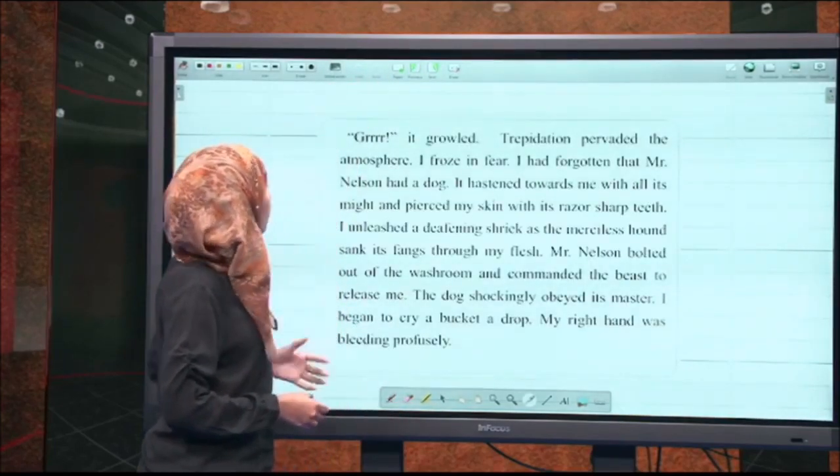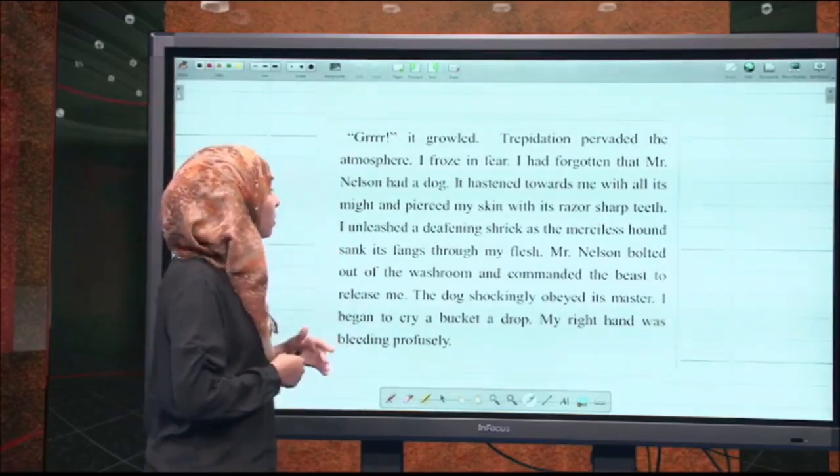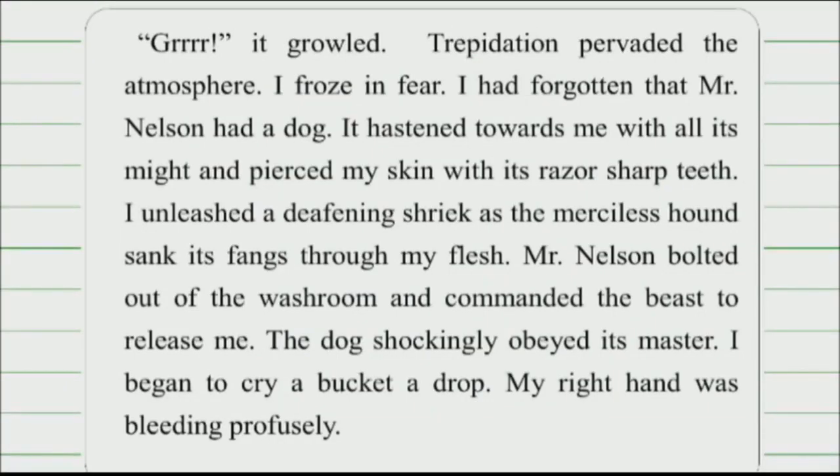Here, trepidation pervaded the atmosphere. I froze in fear. I had forgotten that Mr. Nelson had a dog. So here's a twist, right? He did not see this dog upon entering the house. He forgot completely that Mr. Nelson had a dog. Now he's trying to make his way out of the house. And what happens, right? Not only is he caught, but the dog hastened towards him and pierced his skin. So he was bitten by a ferocious dog.